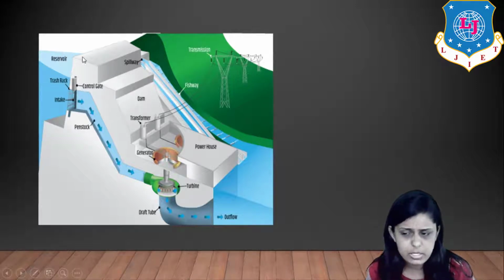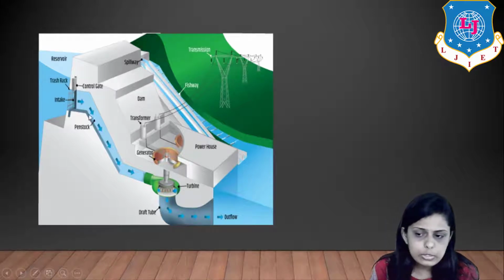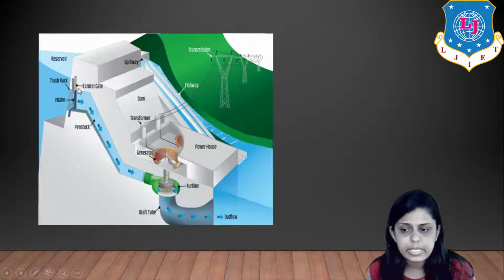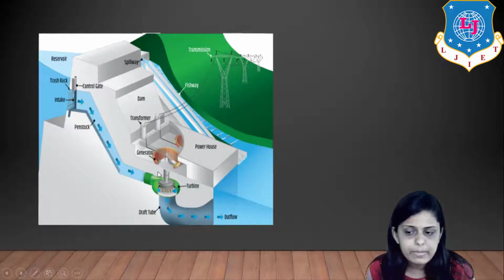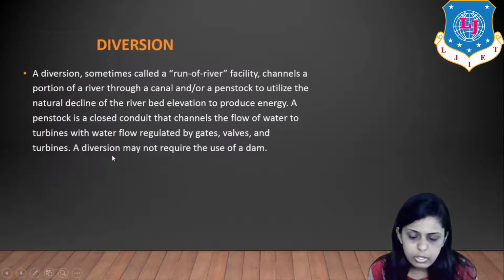Here you can see this is a reservoir. That reservoir is at a height, and you can see the dam is built up at a height. Then you have a gate. If you want the water to flow, you open the gate and the water will flow inside a penstock. A penstock is a pipe which will take water to the turbine. Here the gate is opened, here the water is stored. Now as the gate is opened, the water will flow through the penstock.